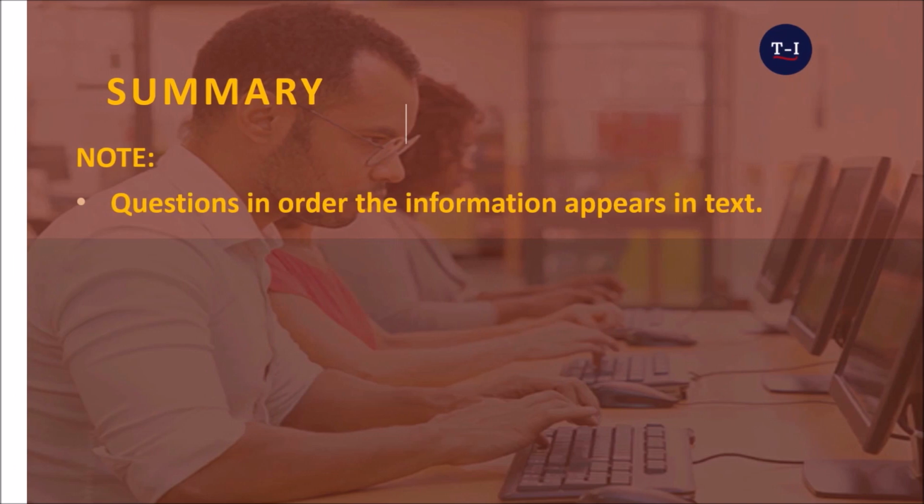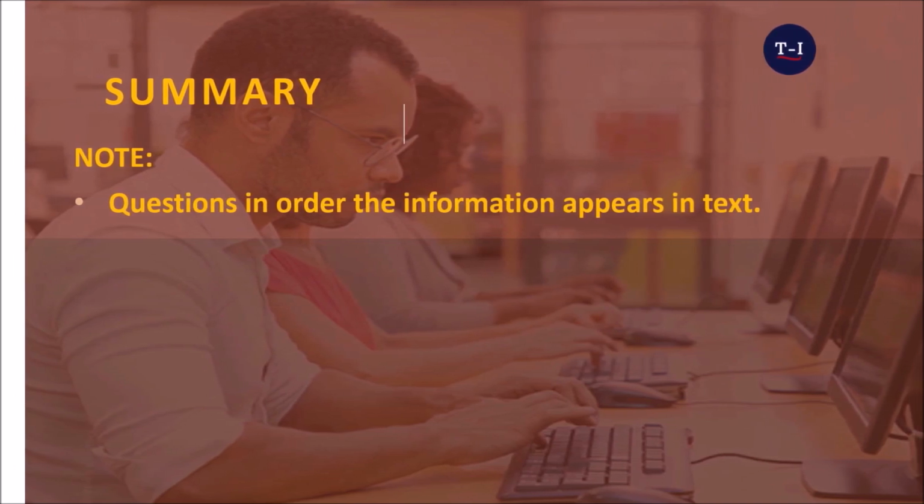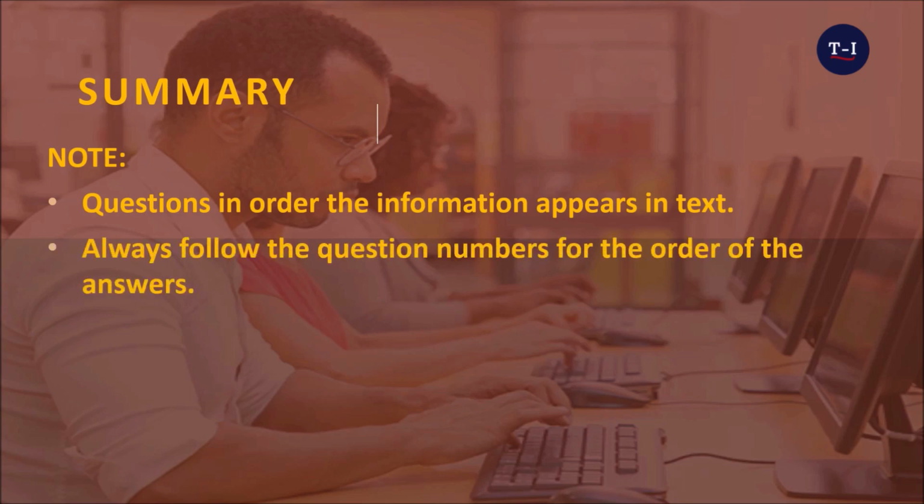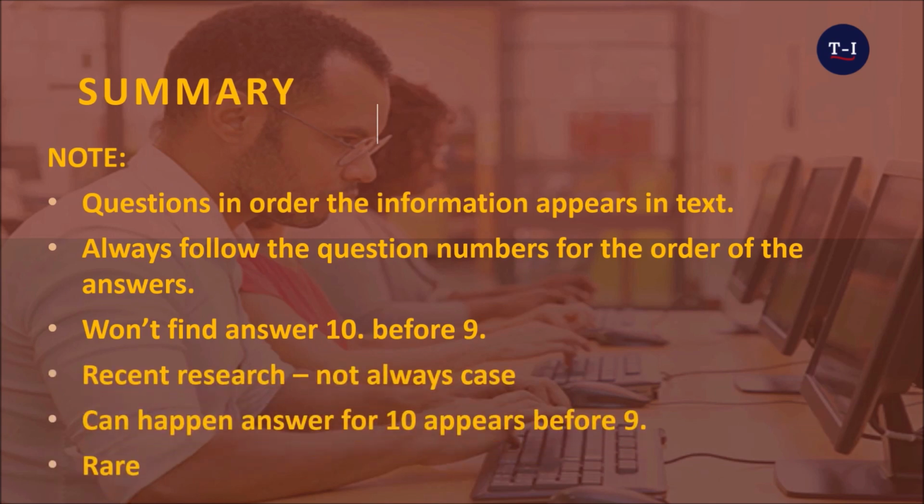One important point to note here is the changes that have recently occurred in the IELTS reading test. It used to be that the questions were always in the order the information appears in the text. And the golden rule was always follow the question numbers for the order of the answers. In other words, you won't find the answer for number 10 before number 9. However, recent research with IELTS papers has shown that this is not always the case now, and it can happen that the answer for number 10 appears before number 9, although this is quite rare.